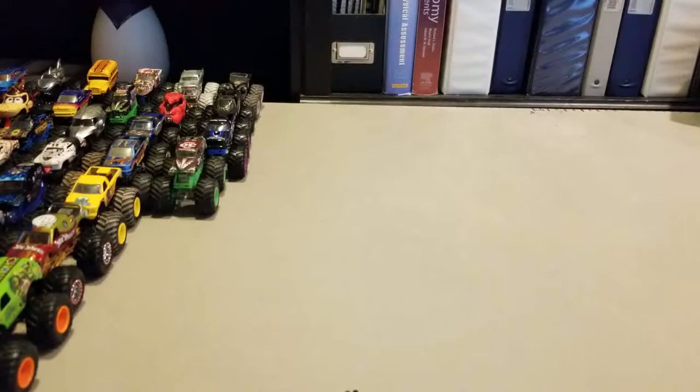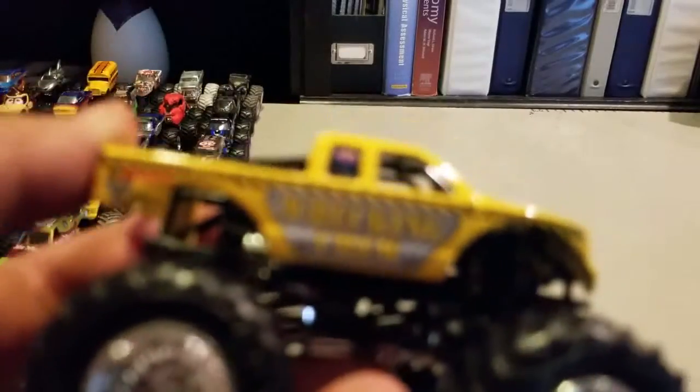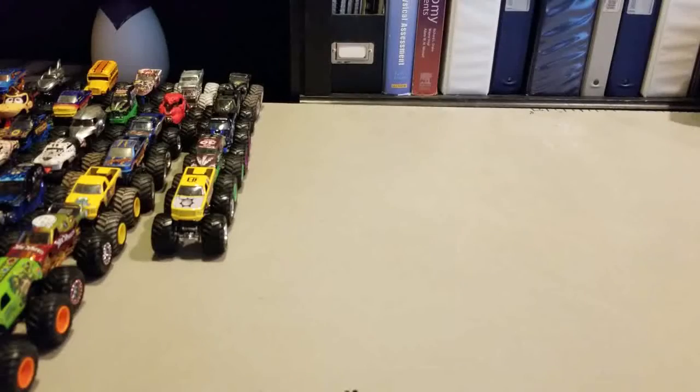Next up we have Wrecking Crew. Another one without mud wheels. I like this one, by the way. Never mind. I just like the D on the top, or whatever they call that. Next up I have an old version of Bounty Hunter. I like it by the design, but the newest version, I don't really like it much.